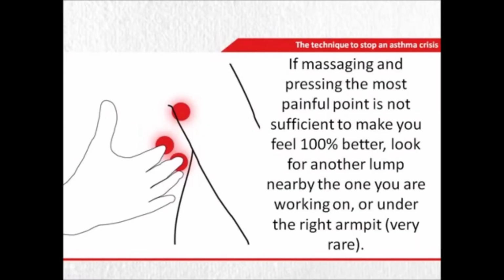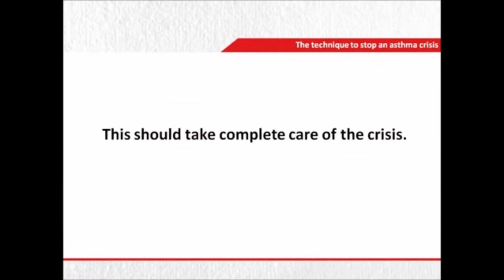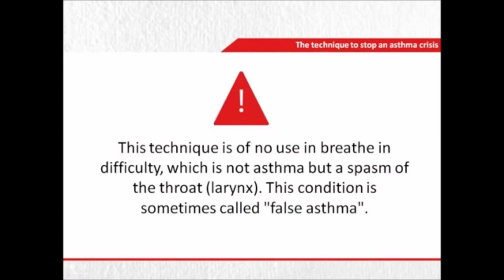If massaging and pressing the most painful point is not sufficient to make you feel 100% better, look for another lump nearby the one you are working on, or under the right armpit. This should take care completely of the crisis. Warning: this technique is of no use in breathing difficulty, which is not asthma but the spasm of the throat. This condition is sometimes called false asthma.